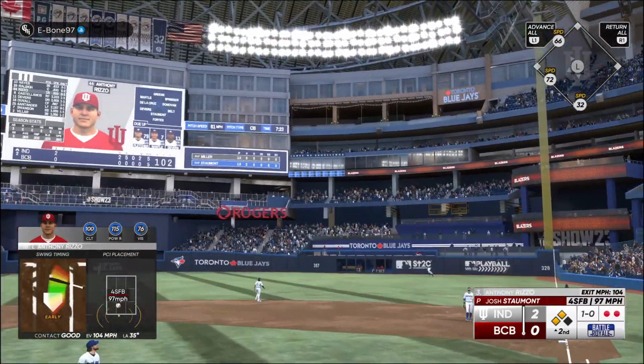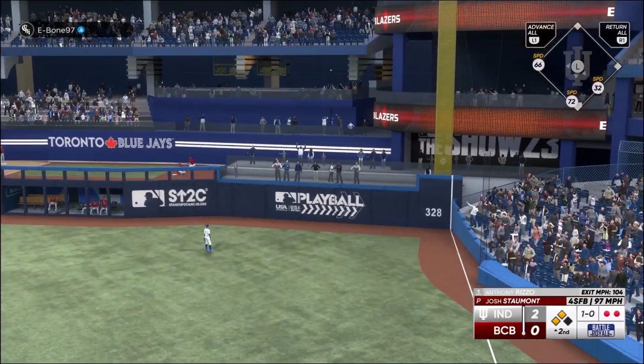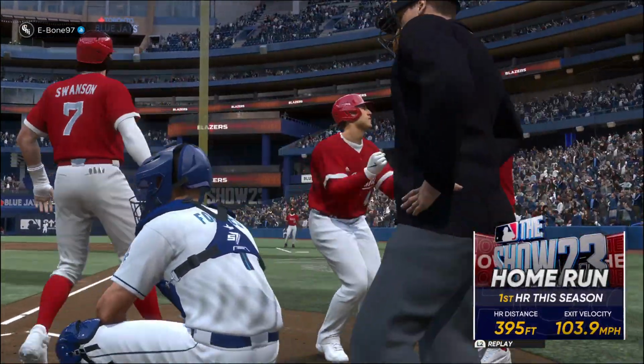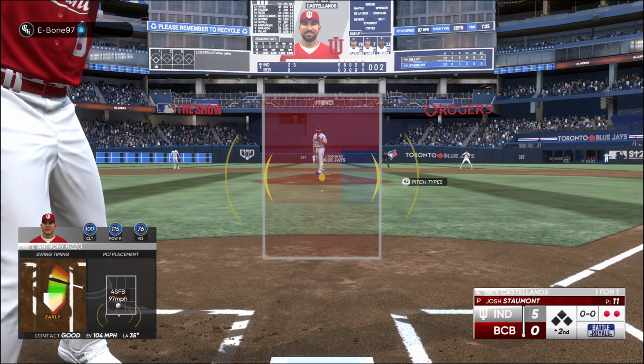Fly ball down the right field line. If it's fair, it's gone. And that is gone. A three-run rocket. And they tack on to their lead. It's 5-0. Bases empty with two away.